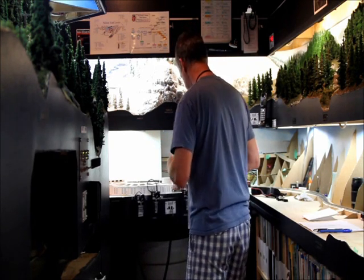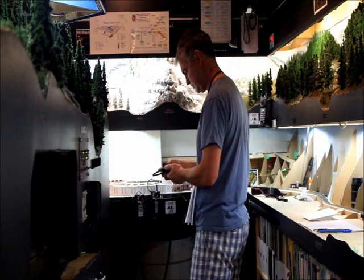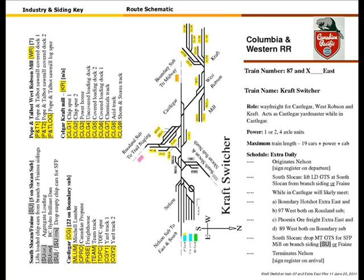The clipboards have a lanyard which allows for the operators to put them around their necks so they don't have to use their hands. On the back of each clipboard is a copy of the timetable, and on the front is a pencil for making notes. As you move around the layout, you can note your OS times, as well as the train instructions themselves.